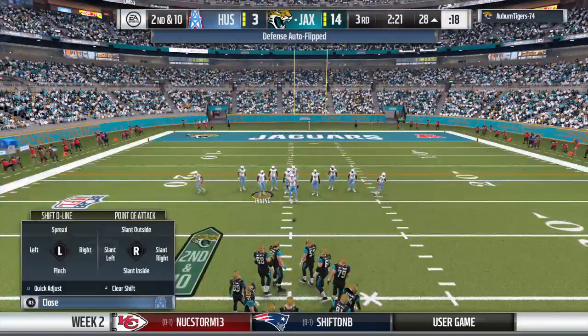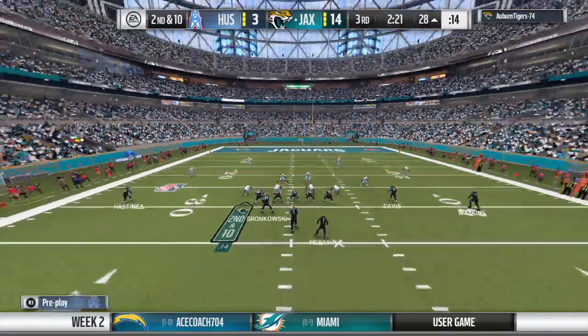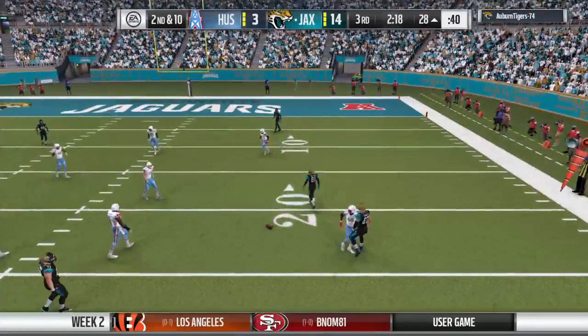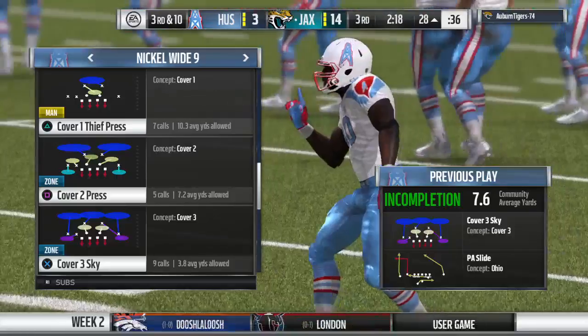Offense looking to avoid a third and long. It's 2nd and 10. Bortles will try again on second down. And incomplete there. A nice hit. Jars the ball free and brings up third down.